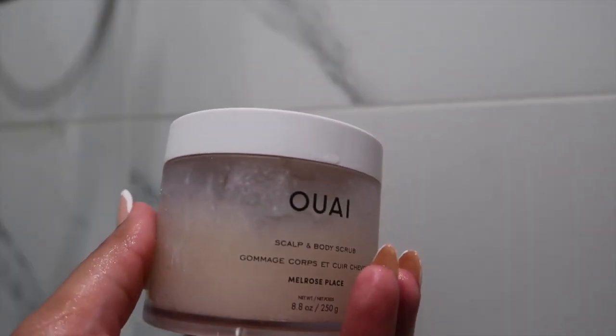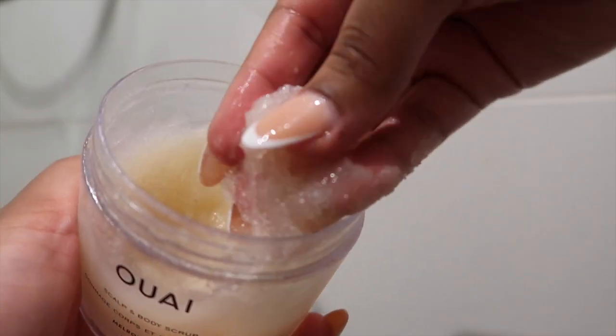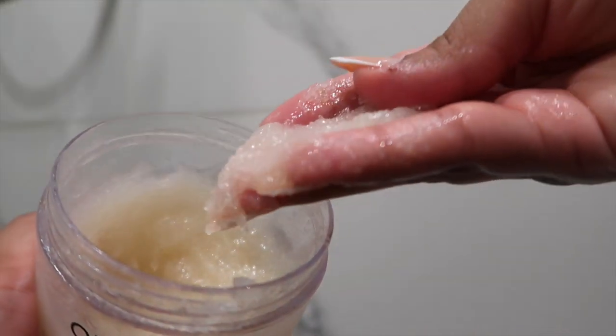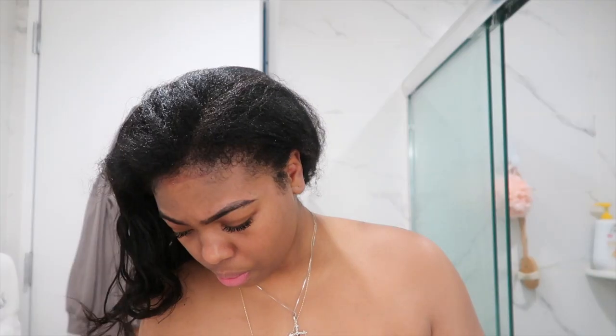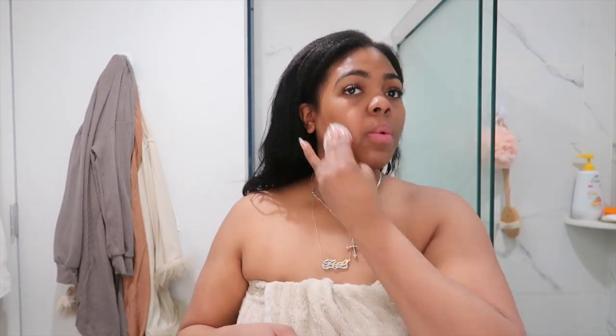So then I like to use this Way scalp and body scrub. As you guys can see, I use a lot of it, and this I like to exfoliate my legs with. So I like to go in and just exfoliate. I feel like it really helps with, if you guys have ever experienced strawberry legs, and it's really good for after shaving. So now it's out of the shower time, and I like to just do my skincare.